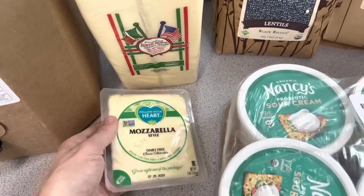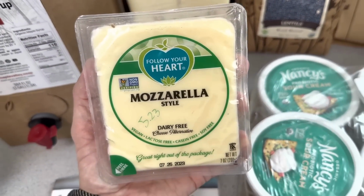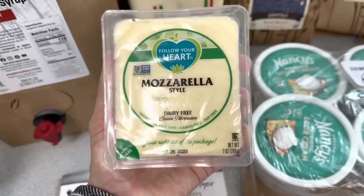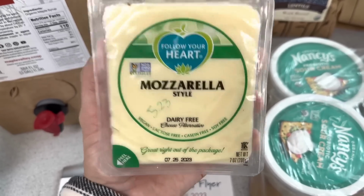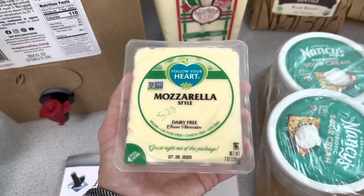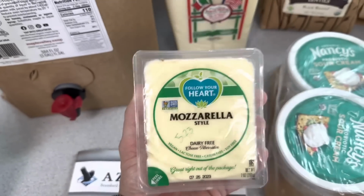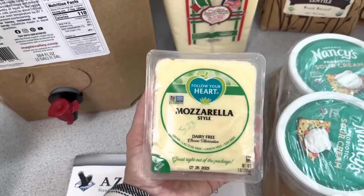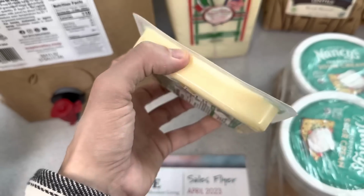For Hagen, we got some Hagen and Annika. Both of them are dairy-free. So we've got some mozzarella style dairy-free cheese alternative. I didn't buy this in bulk because we haven't ever tried this before. So we'll give this a try and see if we like it, and then next month we'll order much more. But it was $5.23 for this little 7-ounce block of cheese.